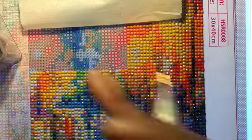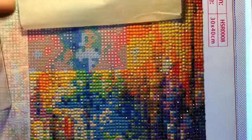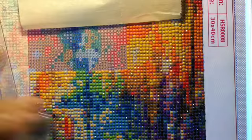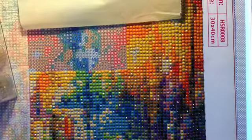I also got my new diamond storage. Oh, I love these. They're like little cylinders that screw, and I just write the little taggies on there, and this is so much better than the ones I was using before. I like them because they're also individual. Before, they were all like four in a row and they were connected. They're around here somewhere.